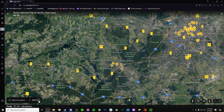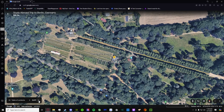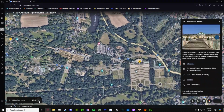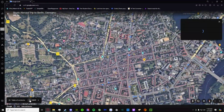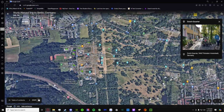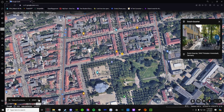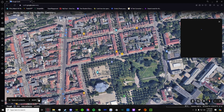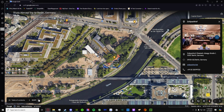We'll be getting lunch at the restaurant Drachenhaus, near the Sanssouci Palace, which is what we would be visiting next for the afternoon. And then we'd be visiting the New Palace, and then after that, we would be going to the Dutch Quarter. In the evening, we would return to Berlin and have a relaxing evening, and then we would have dinner at Zollpackhof, which is a riverside restaurant with a great beer garden.